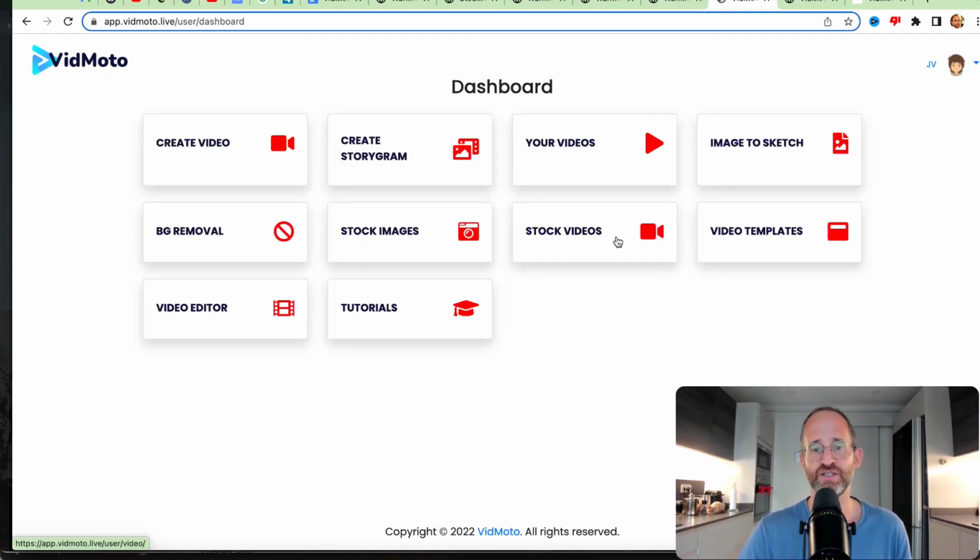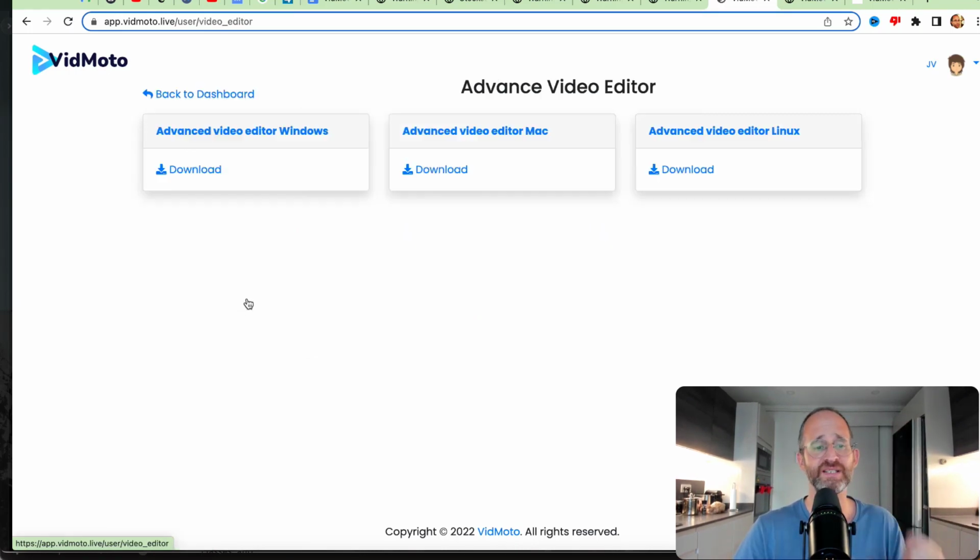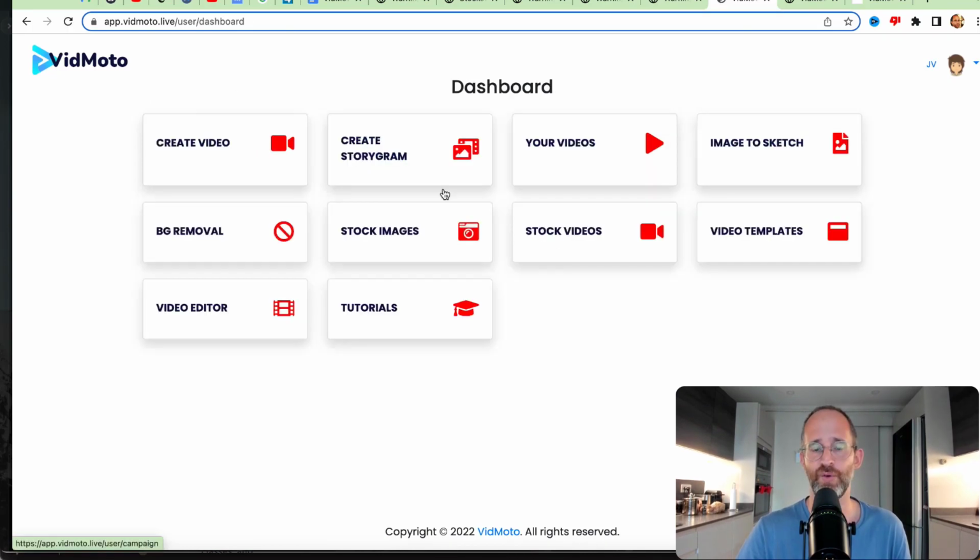They've got your stock images and your stock videos. You have a background removal tool, so if you have an image and you want to take out the background, you can. They've got a video editor, but this is kind of, I don't know if sneaky or what, but you download it and it's something called OpenShot. OpenShot is something anyone can download online, so it's not something they've created here. It's an open source video editor.